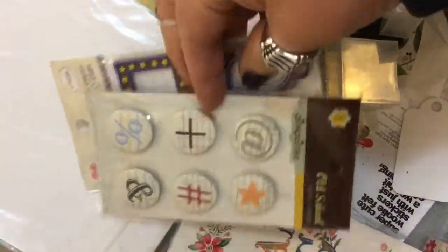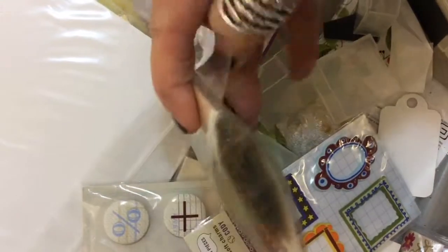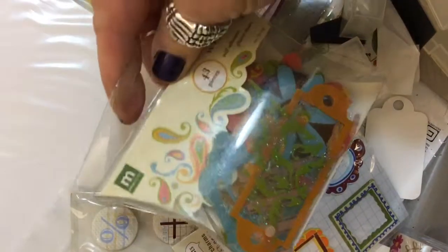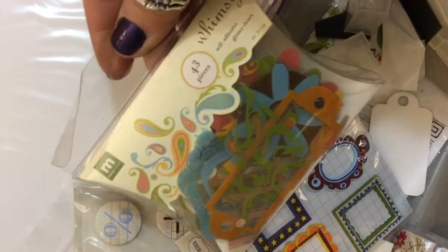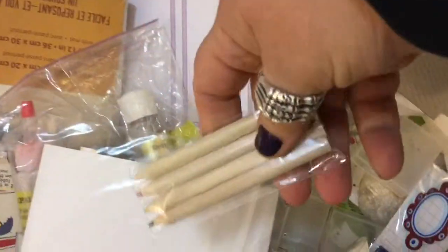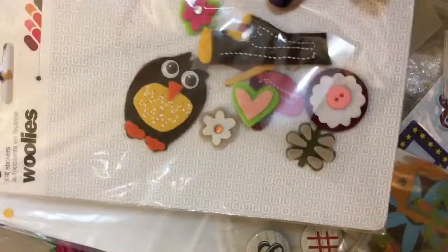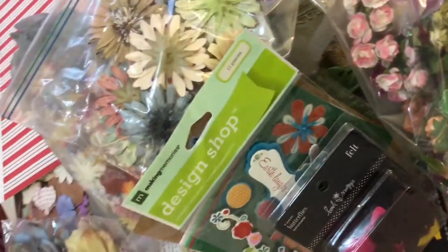My gosh, pardon my filming because I'm holding the camera and using one hand to go through everything. I will not keep that. That's by Memory Makers. They do make great products. That is something I know I will definitely not use. I will keep the plastic little boxes. There's the pencils to the little coloring book and more felt stickers. I will not use those.